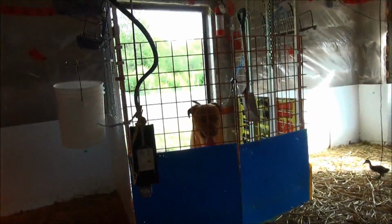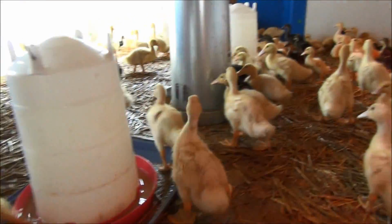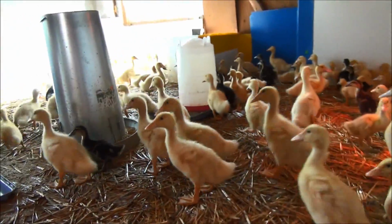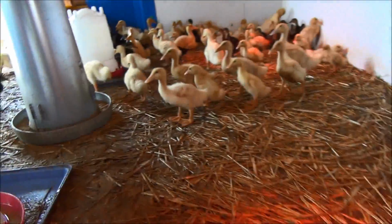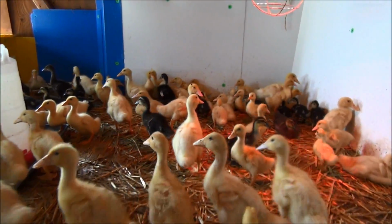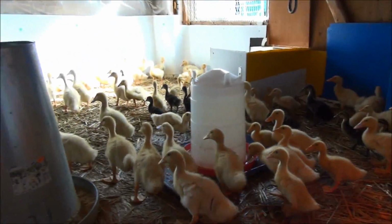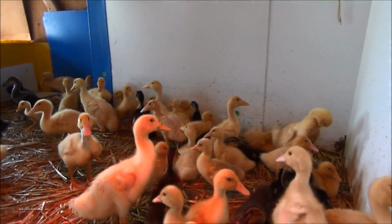Doug's at the door. Because he sees me herding them, he wants to run, and that's the last thing we want Doug to do, is run around these guys. So Doug's got some training to do. Oh, Doug just figured out that the gate wasn't locked. Come on, Doug. Come on, duckies, let's go. Come on, ducks. Let's go. No, Doug.